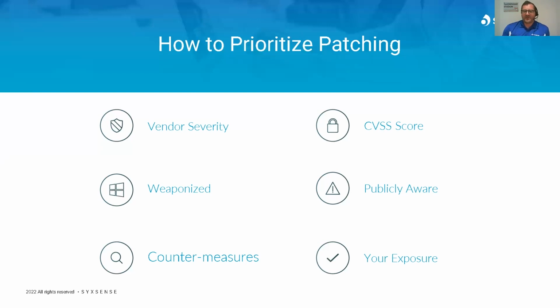So if there's a workaround, then you should think about applying the workaround whilst you prepare for the deployment of the patch. And if that is the case, then the vulnerability or patch solution you're using may be able to help you to deploy those workarounds much faster. So you can effectively mitigate the vulnerability before you apply the patch. And maybe you have a mitigation in place. So, for example, you may have a highly advanced antivirus, and that highly advanced antivirus can actually help you to mitigate the vulnerability.